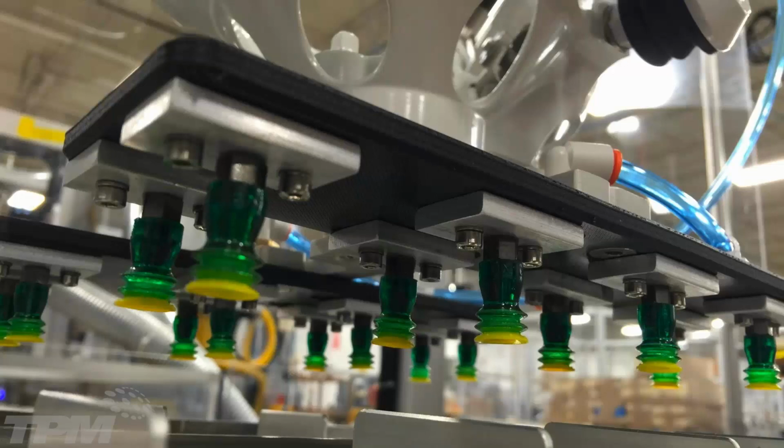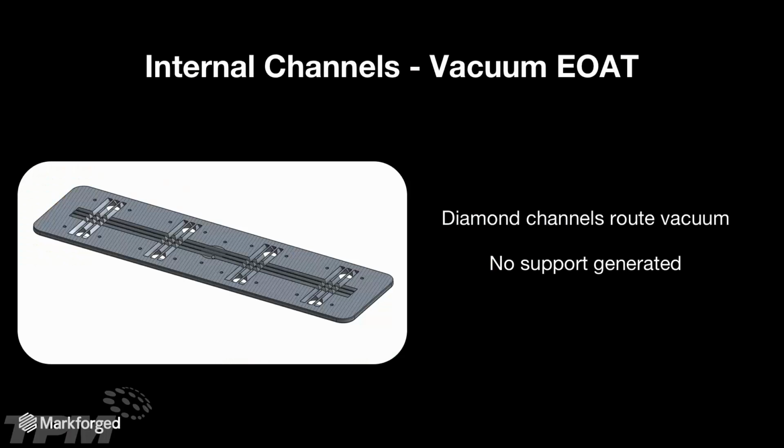Similar to here, this is an end of arm tooling, a vacuum end of arm tooling, and within the inside, they've created diamond channels that route that vacuum. No support was necessary to print that part.